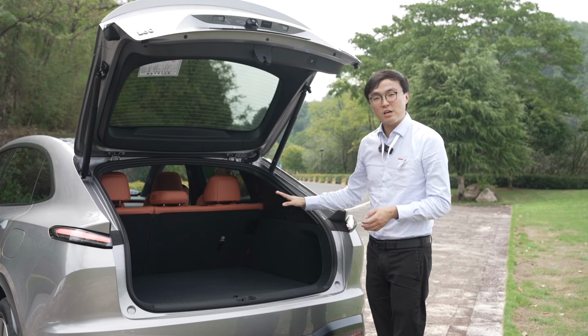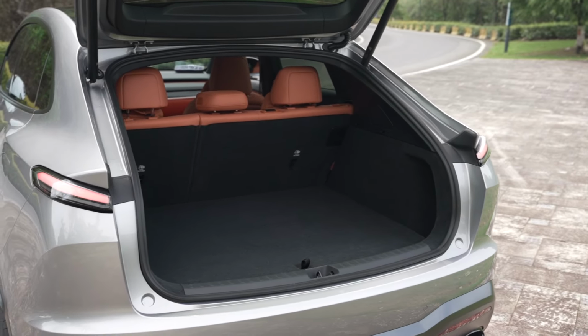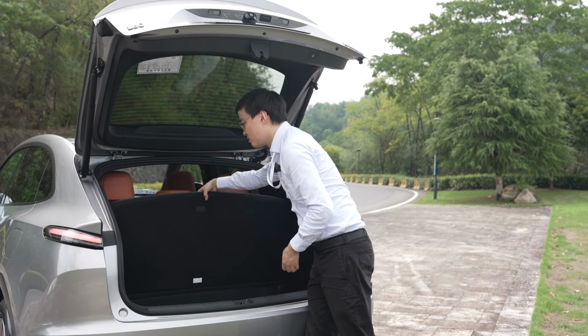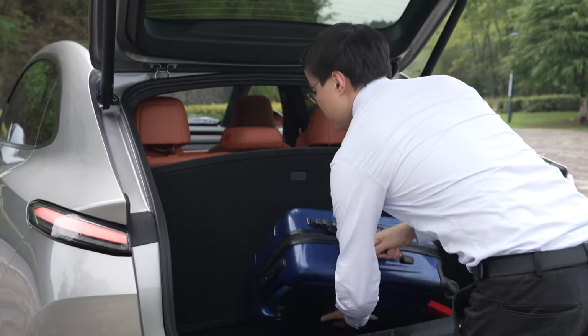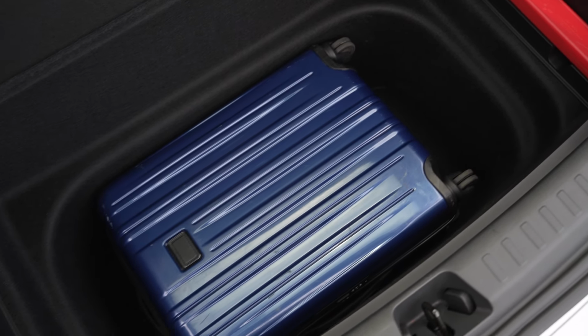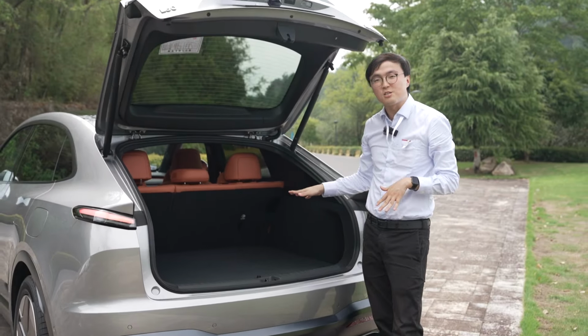This car does not have a frunk, but it almost matches the Model Y in boot capacity, not just in this standard configuration, but also in underfloor storage. This is an international carry-on size suitcase, and I can fit this in completely underfloor with some leftovers, so this is a very practical boot.